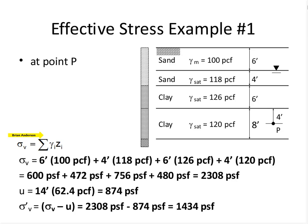So the total stress would be 6 feet for the first layer times 100 pounds per cubic foot, plus 4 feet in the second layer times 118 pounds per cubic foot, plus 6 feet for the third layer times 126 pounds per cubic foot. And I'm going to go 4 feet to the midpoint of this clay layer times 120 pounds per cubic foot. So 600 plus 472 plus 756 plus 480 gives me 2,308 pounds per square foot of total stress at point P.